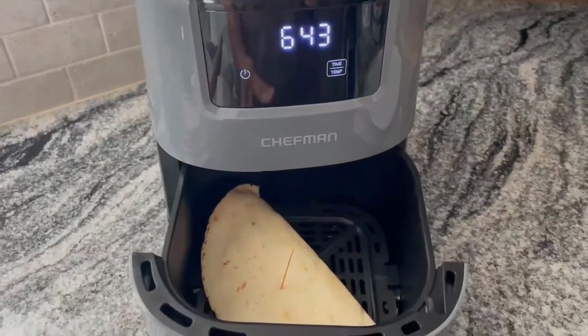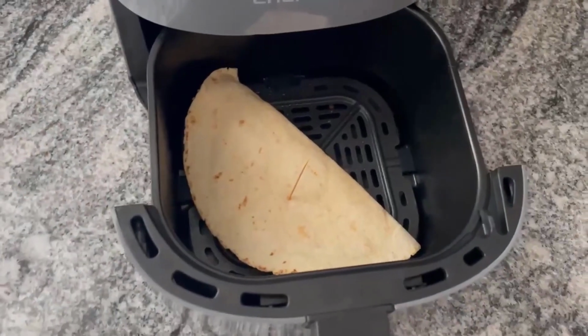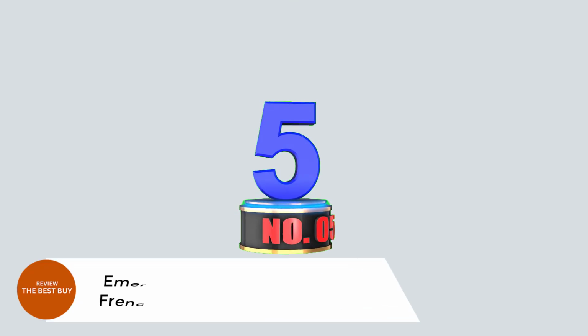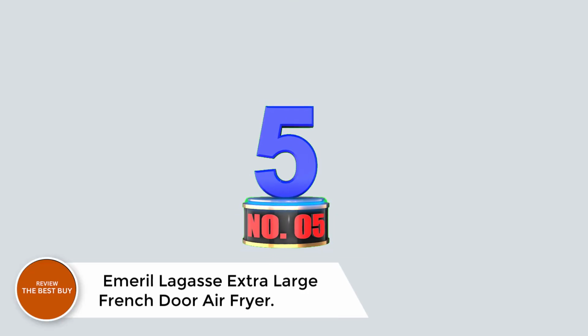Whether you're cooking for 1 or 2, the Chefman Digital Mini Air Fryer brings convenience, health, and efficiency to your kitchen. Number 5. Emeril Lagasse Extra Large French Door Air Fryer.